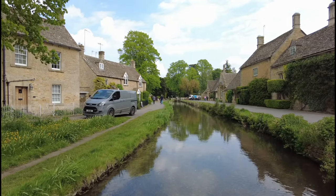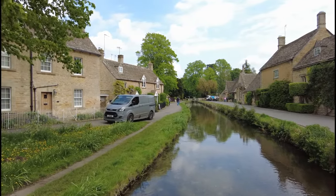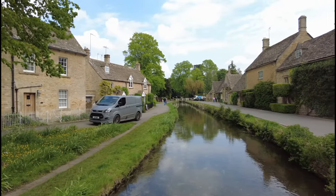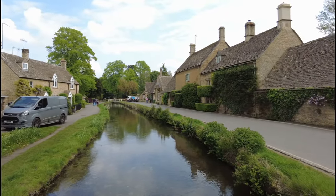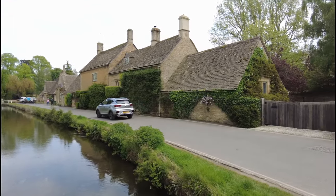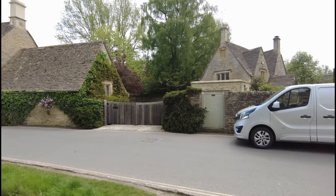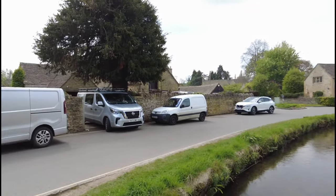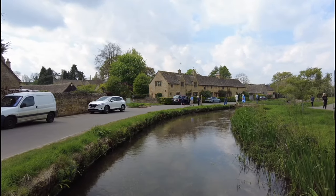And today it's not very busy. It's a sunny afternoon, Wednesday afternoon, May the 8th. So we're blessed with not too many crowds around, but absolutely beautiful. And it is quite a busy village, cars go through it, so there is a little bit of noise around, but hopefully you're picking up the sense of serenity that the village has as well. So there's another classic view.